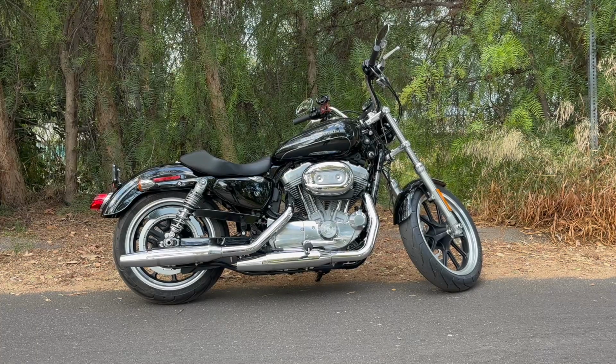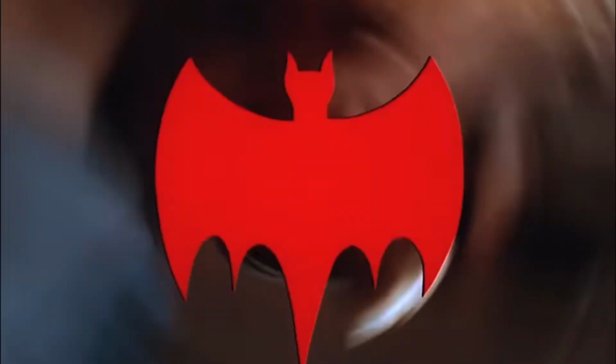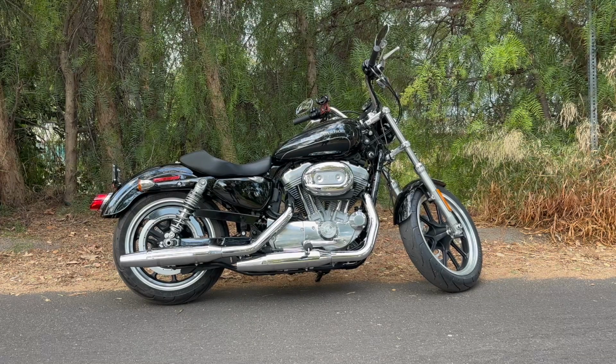Look at this. The Harley Superlow 883. I'm a huge fan of these classic Evo Sportsters. I just see Harley history and badassery over the more recent, beginner bike label that Harley pushed to bring in a new generation.